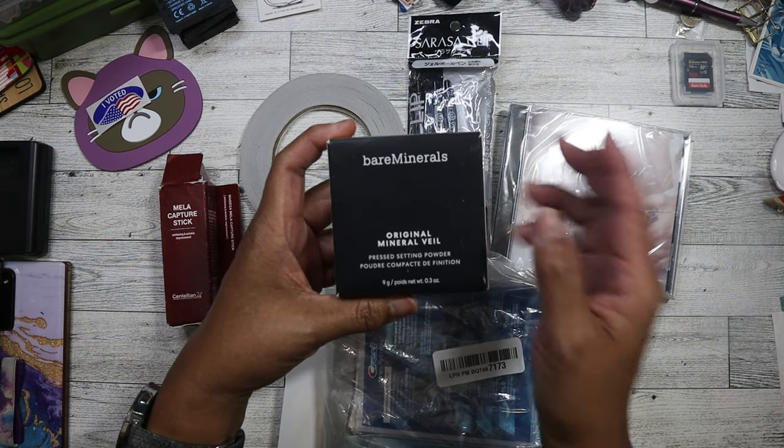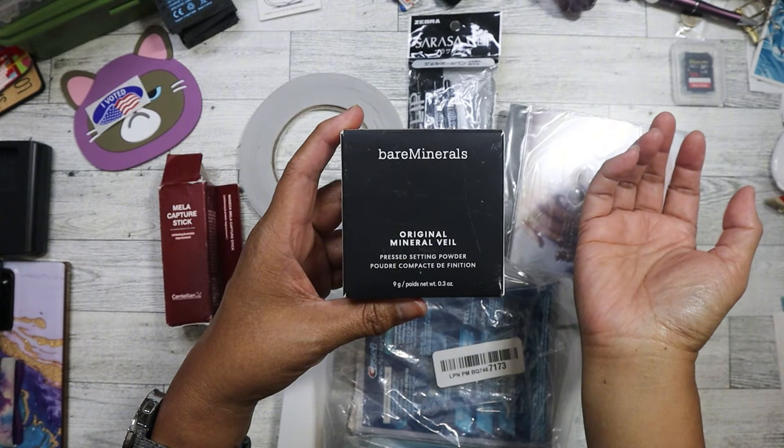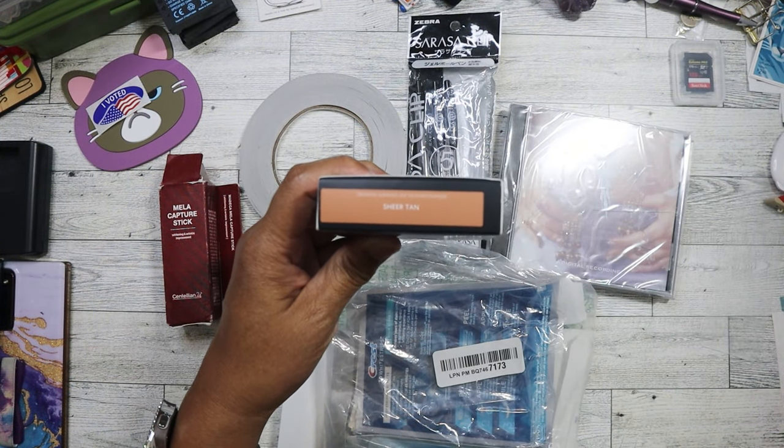I found this. This is the Bare Minerals original mineral veil. It's a pressed powder. And the great thing is that it's sheer tan, which is my color.